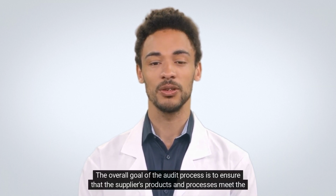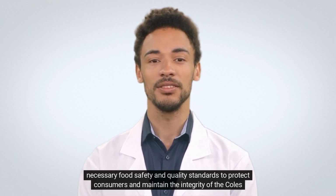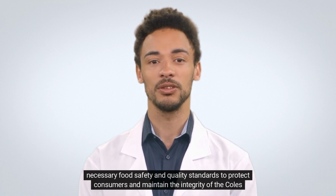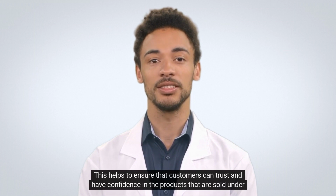The overall goal of the audit process is to ensure that the supplier's products and processes meet the necessary food safety and quality standards to protect consumers and maintain the integrity of the Coles brand. This helps to ensure that customers can trust and have confidence in the products that are sold under the Coles brand.